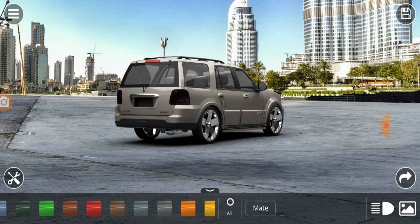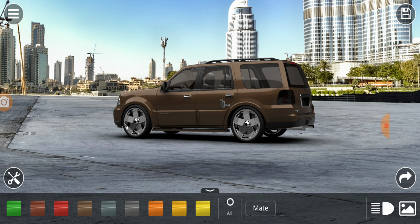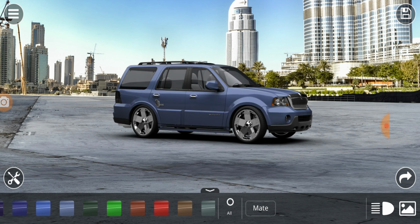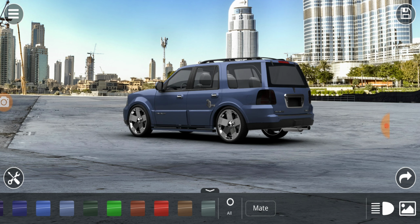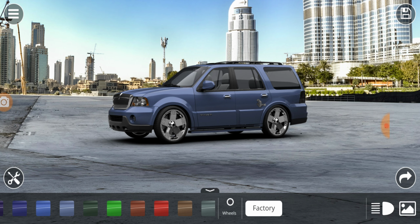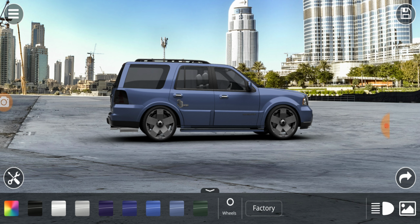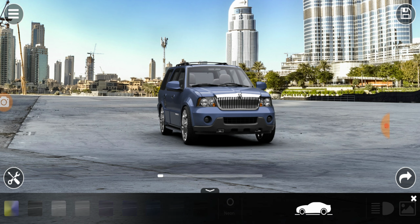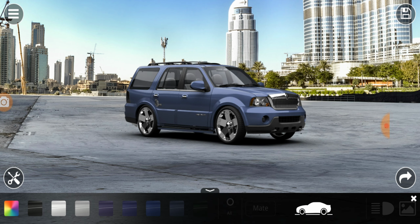What kind of color is that? That doesn't look like a good looking color. A brown? No. Red? No. Dark green? Ooh, a dark looking, a nice blue, a mint blue. Not bad. Not bad at all. Psych. Just gonna keep it chrome. Lights. Why are you gonna make that look then?